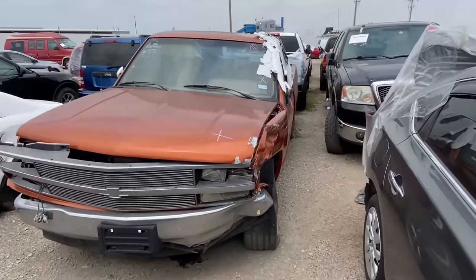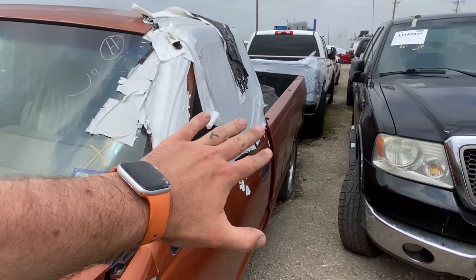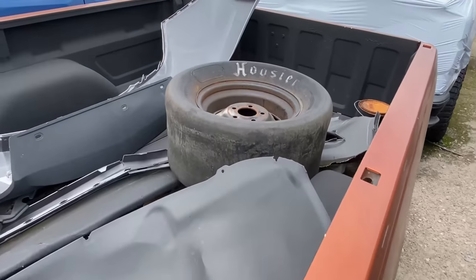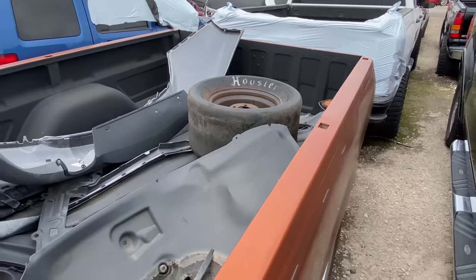Now, I did just happen to walk past this truck and catch a glimpse of something that's in the bed. And before I show you, if you guys have watched the other videos, we have a habit of finding weird, cool stuff in truck beds in these lots. And while it might not be a Shelby part, we got a slick back there. So, don't know how that got there, cool nonetheless.